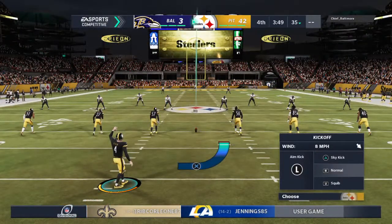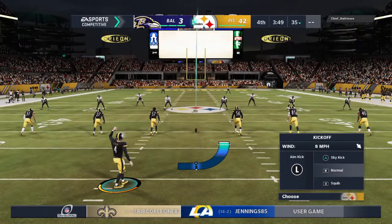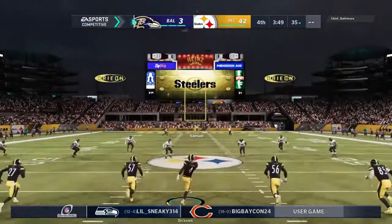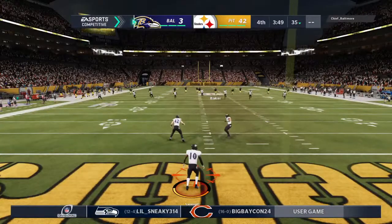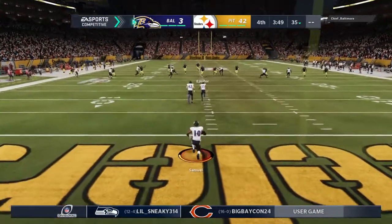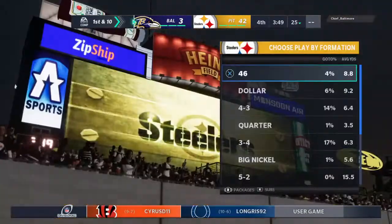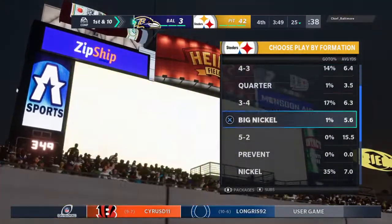Michael Dixon set to kick off. Out is the kickoff unit as they run up and send this one away. Now this will make it into the end zone. And no effort to bring this one out. It's a touchback, at their own 25-yard line.